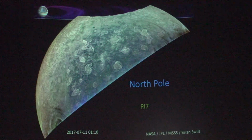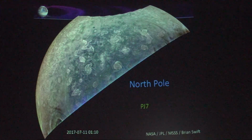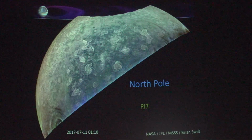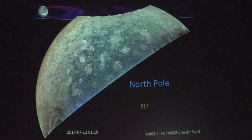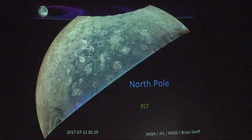And in particular, around the North Pole, there are 8 circumpolar cyclones. And this is really different from any other gas giant, because we know what the poles of Saturn look like. We know what Neptune and Uranus look like. None of them look like this. So here's Jupiter being uniquely itself once again.